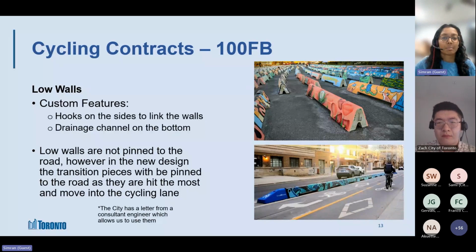But for the low walls, we don't have to provide gaps because there's a big channel underneath to let the water go through. And these walls are not pinned to the road. However, in the new version and the new design that we're thinking of doing this year, we're thinking of pinning the first piece, which is called the transition piece.